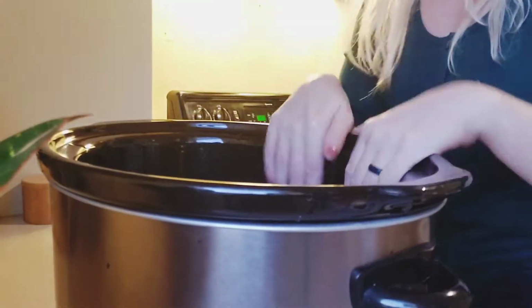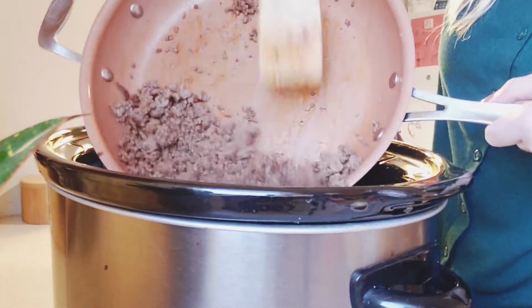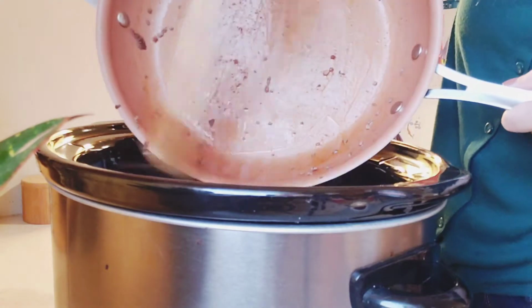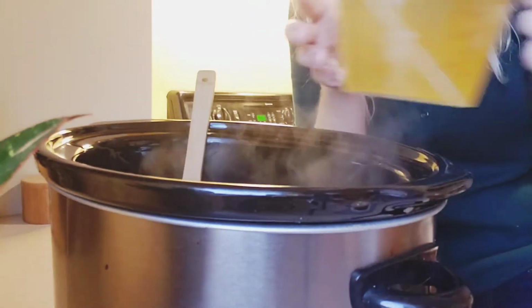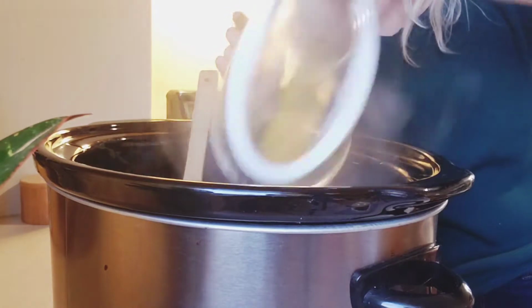Okay guys, so pretty easy. I'm just going to show you what I did. You saw I browned the meat and added about half of the taco packet. So we're just going to go ahead and throw that all in there. And then to that, you want to add your cup of beef or chicken broth. You want it hot. I put mine in the microwave for 2 minutes to get it nice and hot.